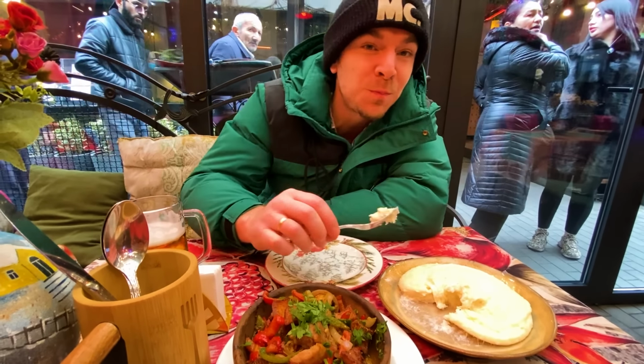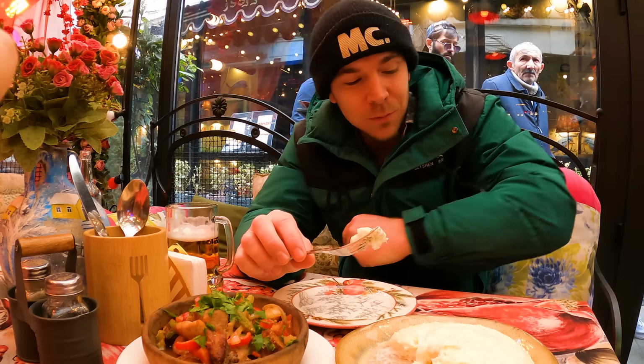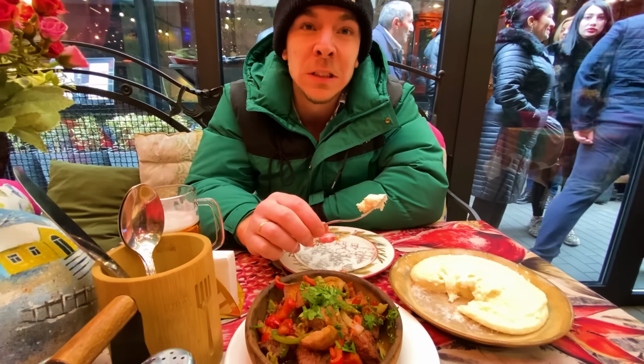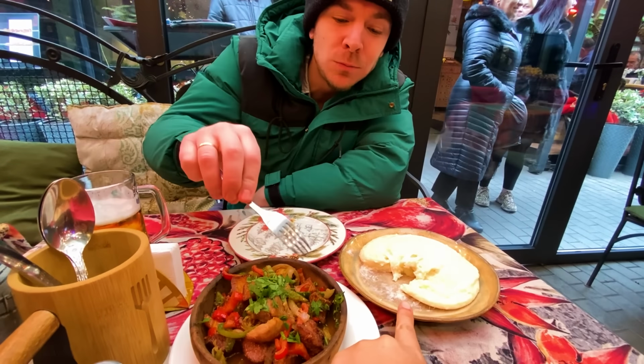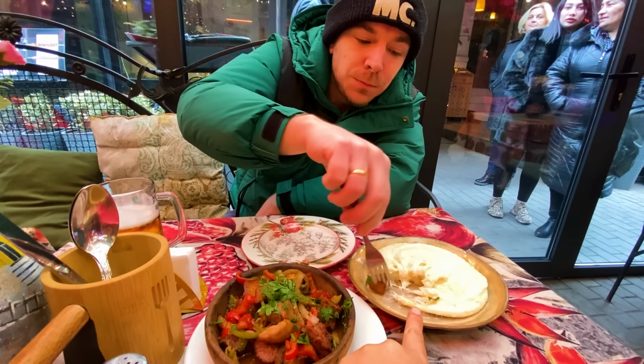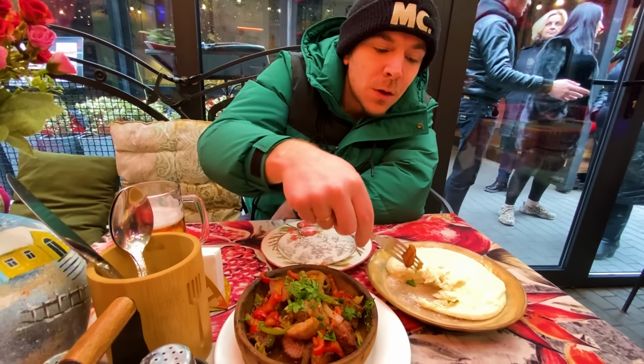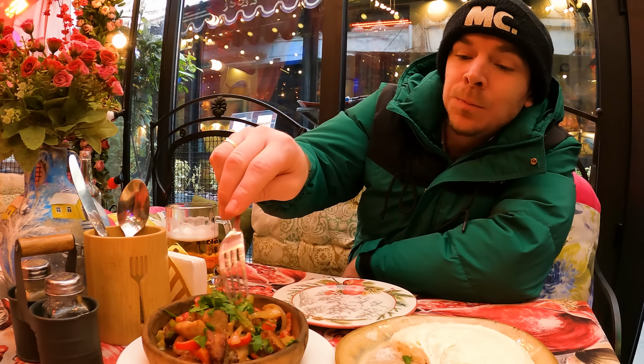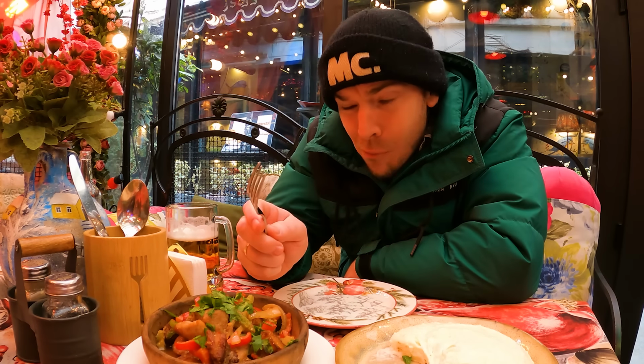So, in terms of favorite Georgian food so far, the cheese pizza, Khachapuri, right? And this one here. At first, this thing looks kind of weird in the picture. I thought I wouldn't like this one, but it's quite good. It just tastes like cheese. If you like cheese, you'll like that one. And also Khachapuri. I think Khachapuri is my favorite.